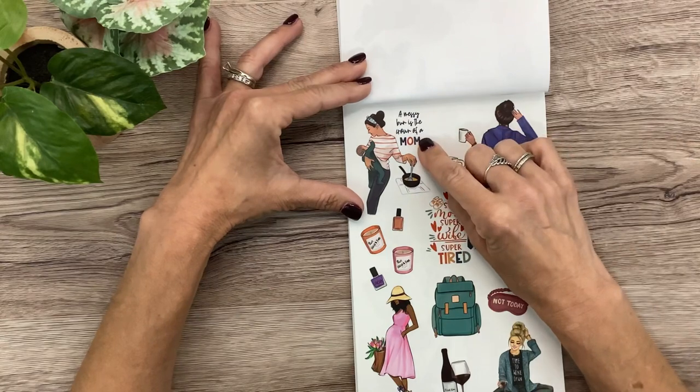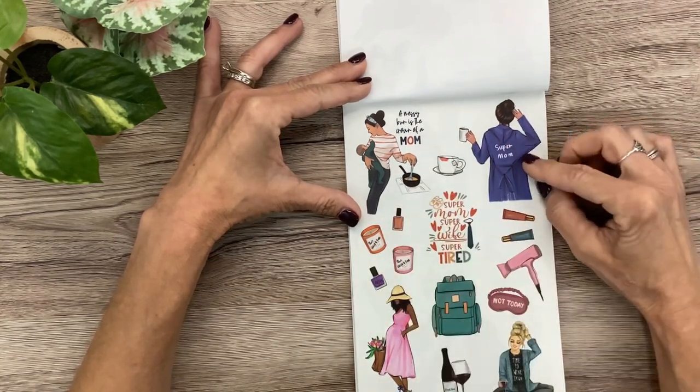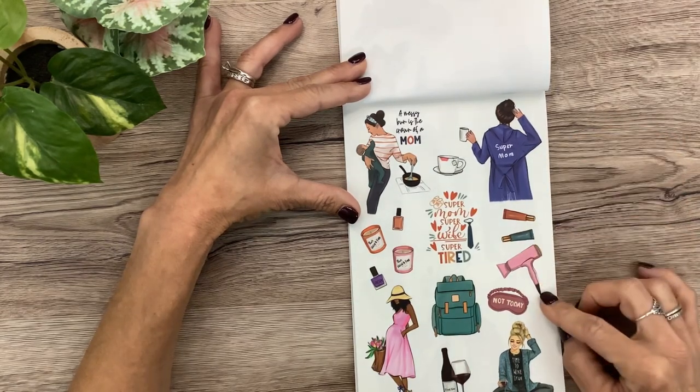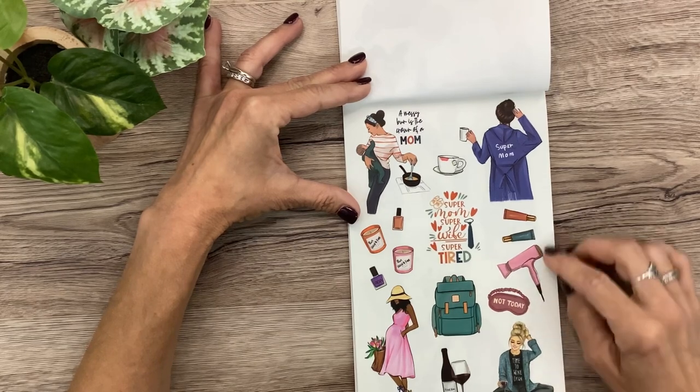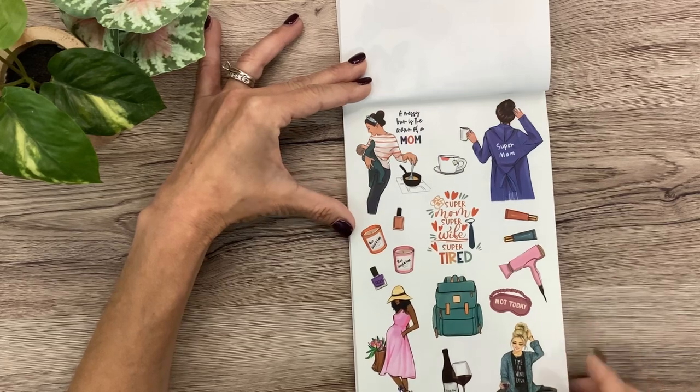A messy bun is the crown of a mom. So true. Again, then we've got the larger one with the robe. It says Super Mom. She's got her coffee, little hair dryer. Love that pink hair dryer. Little beauty products, Super Mom, Super Wife, Super Tired, time to wind down.